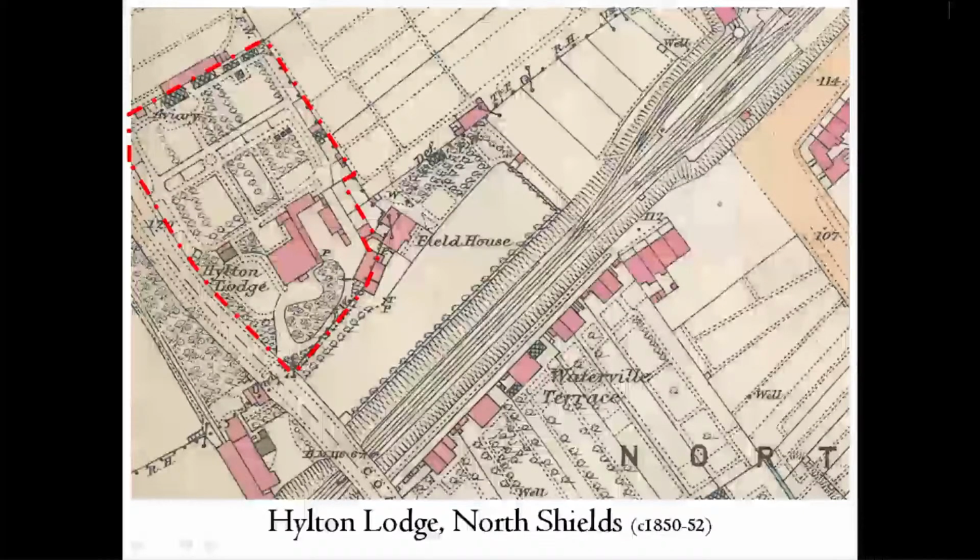Some 30 years later, Dobson designed another house in North Shields. He designed Houghton Lodge, which again was on, that's Coach Lane, just beyond the railway. That was the railway coming into North Shields at the time. And here's Houghton Lodge and its gardens. Again, this was built by Thomas Hughes. It was a large house with substantial grounds.